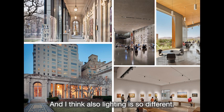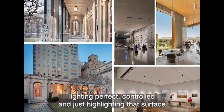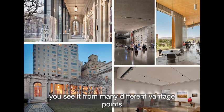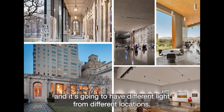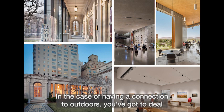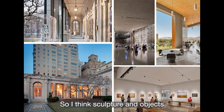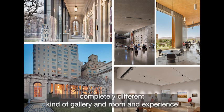Absolutely. And I think also lighting is so different in that case. I know 2D works, they really want that lighting perfect and controlled and just highlighting that surface exactly right. But in a three-dimensional sculptural setting, for one thing, like you say, you see it from many different vantage points, and it's going to have different light from different locations. In the case of having a connection to outdoors, you've got to deal with a lot of natural light as well as artificial light.